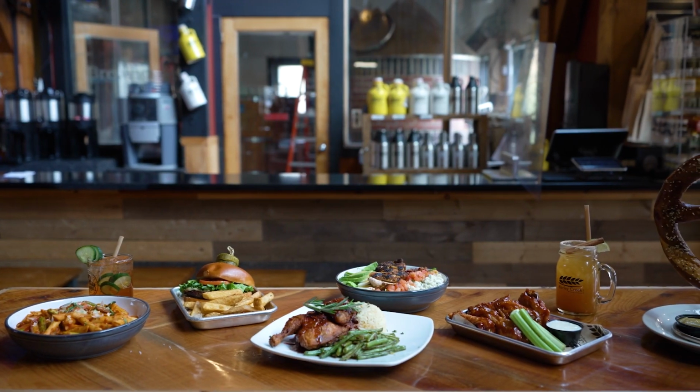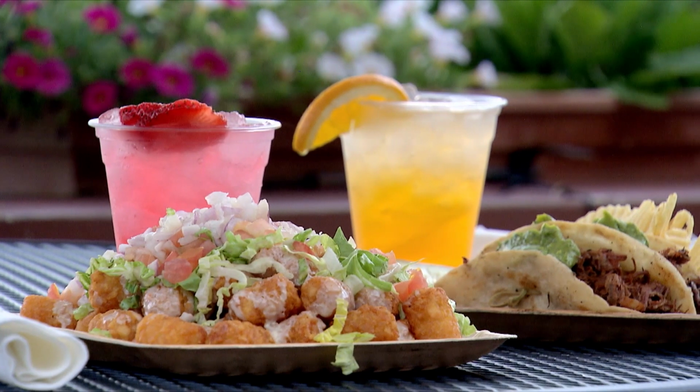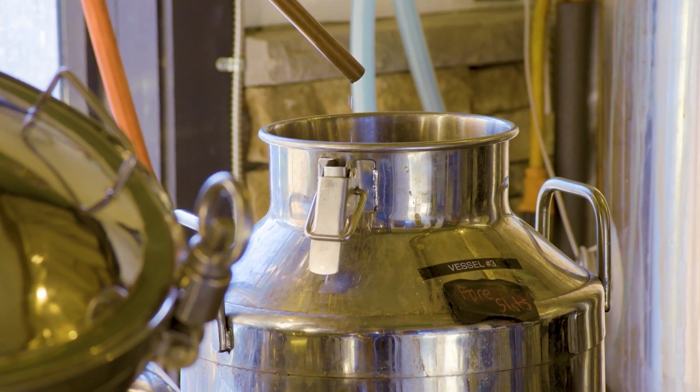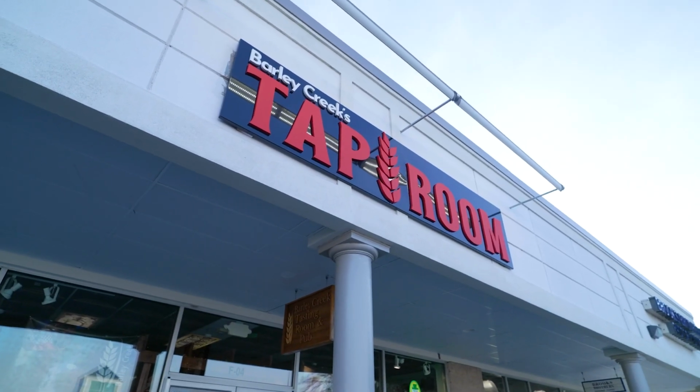Our catering capacity has probably quadrupled from what we were. We now cater on and off our own premise. We have a mobile Airstream bar. We have the distillery that got added to us in 2017. We expanded down the road into the tap room, which is in the Pocono Premium Outlets now.